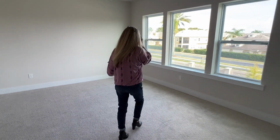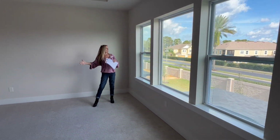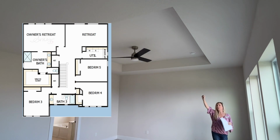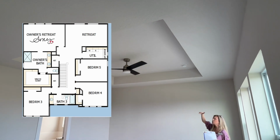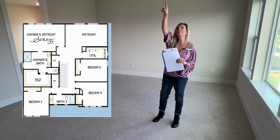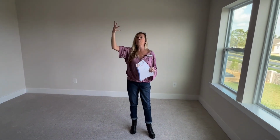Well, this is a huge room. Is it the master? It looks like it's the master. Okay, so big room. This owner suite is tucked back here in the corner. Really big tray ceiling, by the way, and that's a really deep tray. It looks like it's a foot deep, as opposed to maybe a 6 to 8 inch tray. This is a really deep tray. It very much draws your eye up immediately when you come in here.